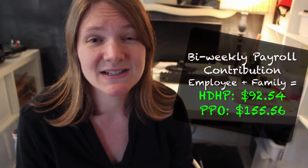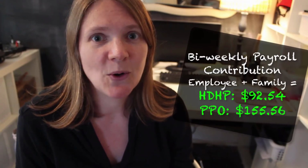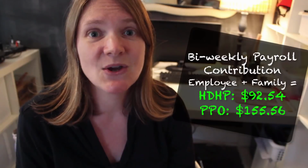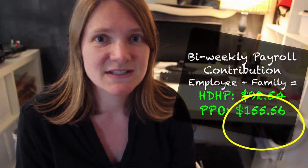Typically, high deductible has a lower premium, meaning the cost out of pocket per paycheck for you is going to be lower for the high deductible plan versus the PPO plan. But you need to know what that premium is per paycheck so that you can compare the difference between the two. That's step one.